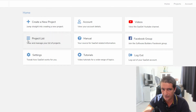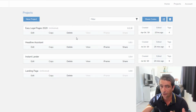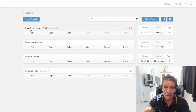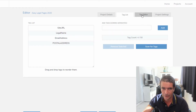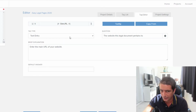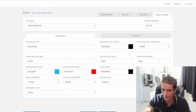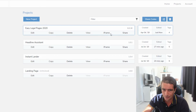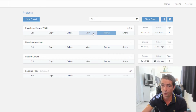You've got a project list here. You've got up to 50 projects you can create with this license. These are how they work. Let's just go in. You've got the landing page maker, you've got the templates, you've got the tags, you can edit everything around, you can edit all the colors. You can pretty much do what you want. This is a template that we're working from, but from there, you can share it, you can use the iframe, which basically put it on your website.